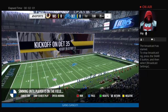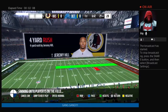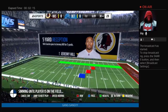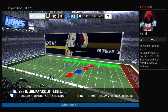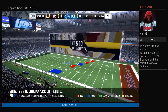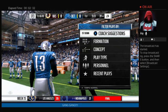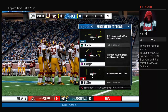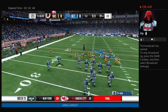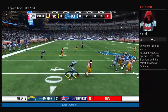All right, let's go. Alright, defense made a stop. Dang, man. Go ahead, show him what to do, Theo. Show him how to run, Theo. This is Theo Riddick.